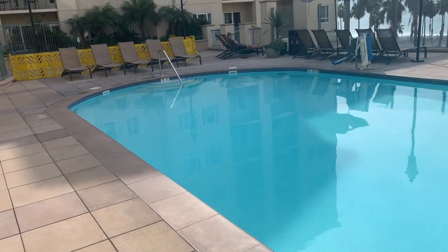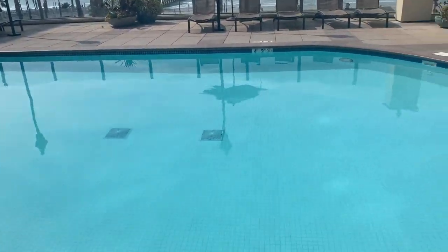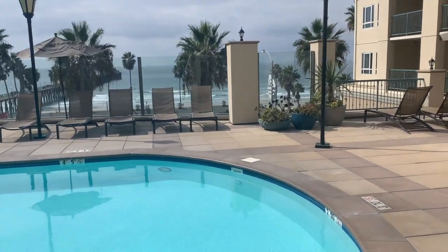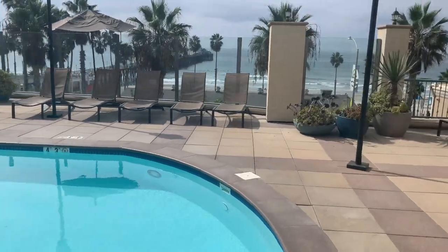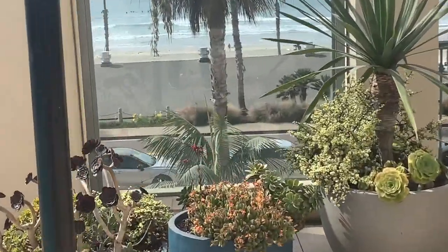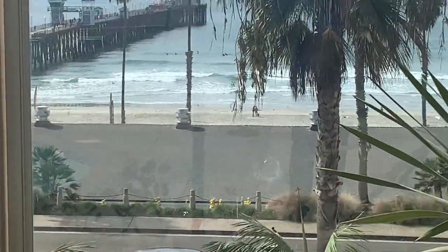Here's a view of the pool at the Oceanside Pier Resort, and very importantly is the view from the pool as you're staring out at the beach. It's across the street.